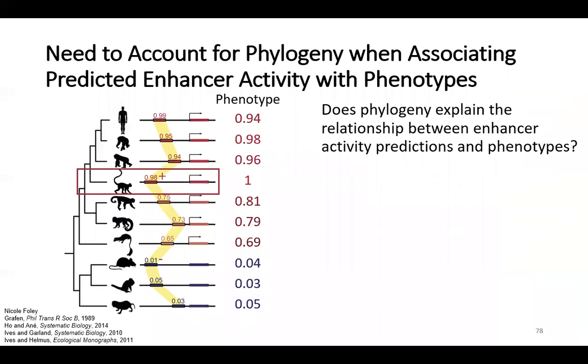To explain what motivated the way we chose to do this, I want us to consider this toy example of a macaque enhancer. You can see its predictions at orthologs in a bunch of different species. And now let's consider this toy example of a phenotype. Now what you can see is that there's a really strong positive association between our predictions and our phenotype. At first glance, this looks like a super exciting result that should be a top priority for further investigation.